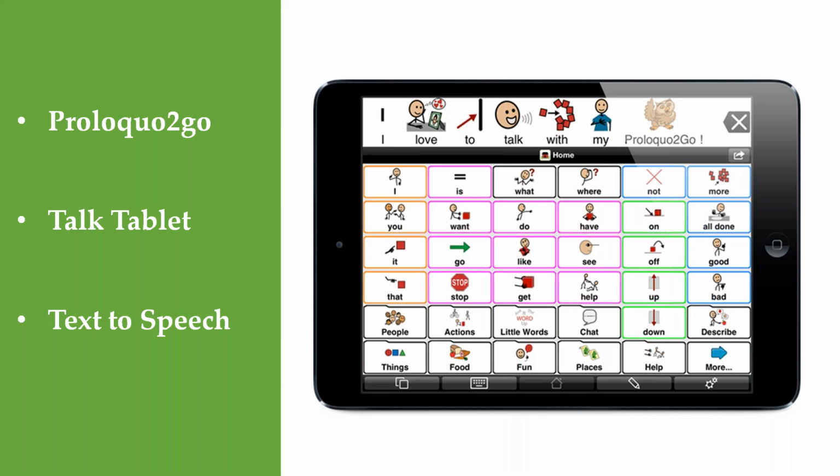This is an AAC app for iOS, so Apple operating system. It is about $250, and it'll have core words on the main page like you see here on the picture on the screen, and then there's fringe folders on the side so you can add more specific vocabulary. We like that it's customizable, it's easy to edit, and you can use your own pictures.